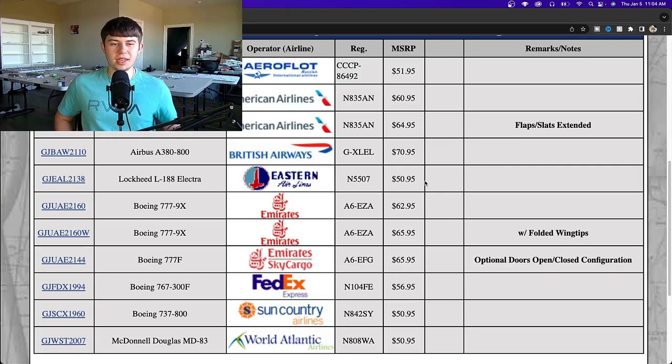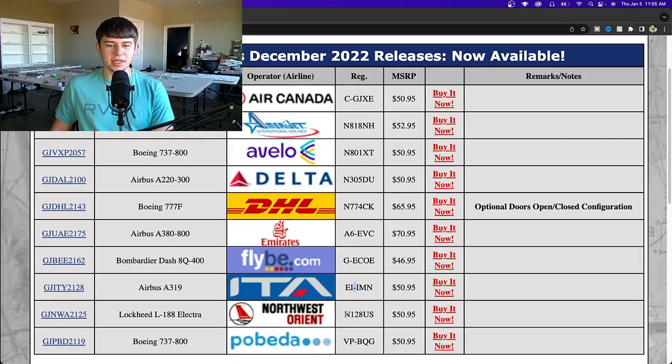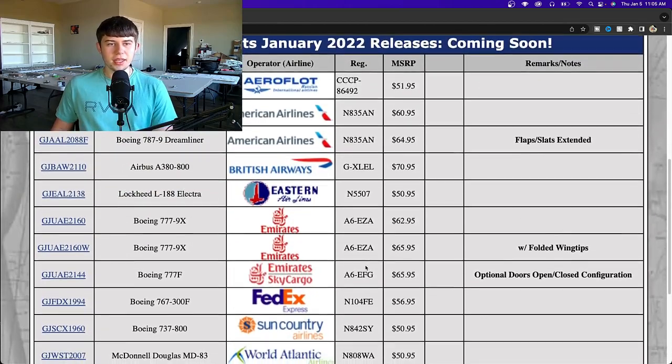One more narrow body in Europe would have probably been helpful, or really any region, Africa, South America, you name it. But this is still a very good diverse set, and I do want to look at December again to refresh my memory. December was very diverse with some of the planes that we got there, like the Flybe, the ITA, and the Pobeda. So I really can't complain with this, because last month was pretty diverse in general. So this is kind of reasonable.